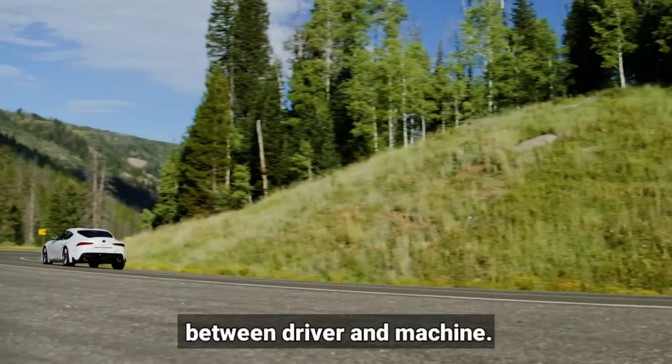This isn't just any manual, though. It's been re-engineered for shorter throws, crisper engagement, and an even more satisfying feel. Heel-toe downshifts, pure bliss, rowing through the gears, an experience that transcends mere transportation. It's about driving in its purest, most unadulterated form.